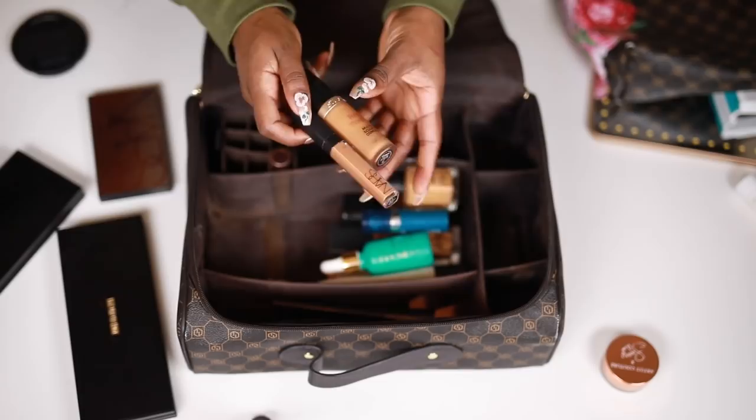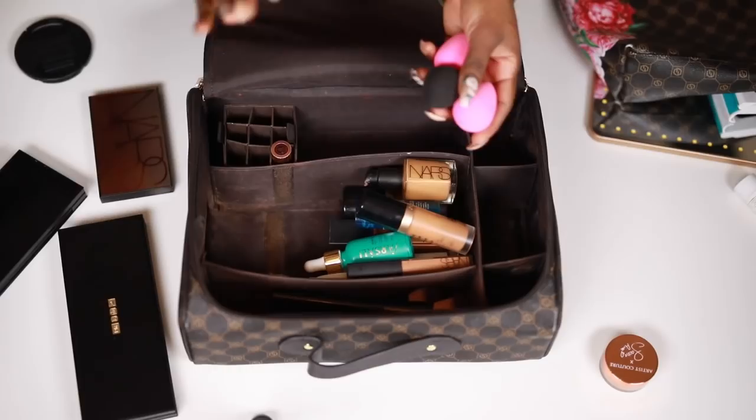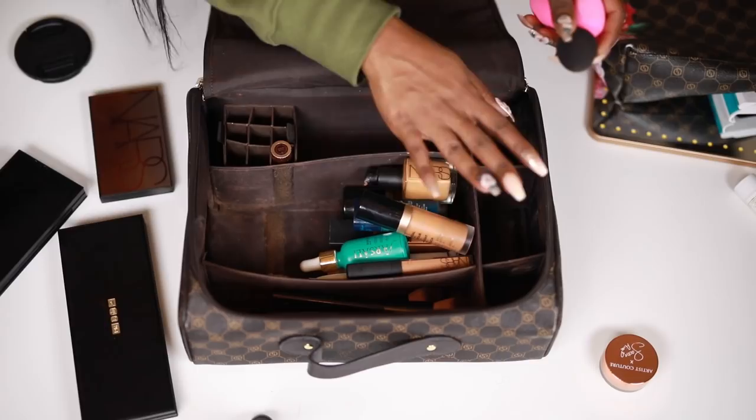One time I went to Vegas and forgot to pack beauty blenders, and I seriously wanted to start a riot. Never again. I had Postmates bring me some, so it ended up working out. Beauty blenders have their own home, they pay rent. They're usually pretty timely with that. They have their own compartment, and usually I like to put it right over here next to where the brushes are.